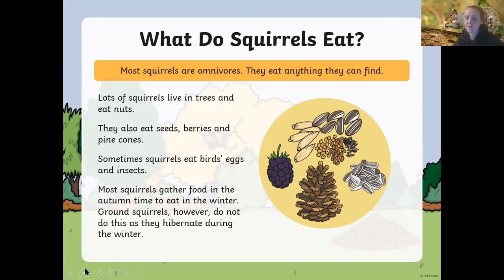Most squirrels gather food in the autumn time to eat in the winter. Ground squirrels, however, do not do this as they hibernate. So the ground squirrels that I said live in a group, they hibernate, they go to sleep for the whole of the winter and come back then in the springtime. The squirrels that we see, the grey squirrels, I'm pretty sure, the ones that live in the trees, they gather food. So what they do is they go and collect food like conkers and acorns, and that's what we see them doing, scurrying around to find it.